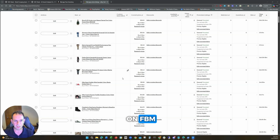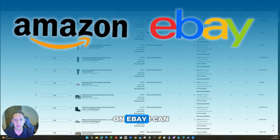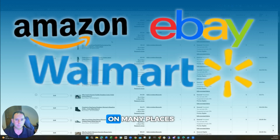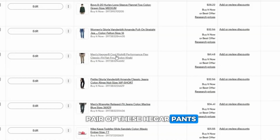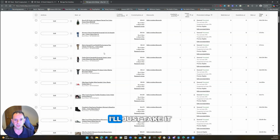I like to focus on FBM in that I can list this on Amazon. I can list it on eBay. I can list it on Walmart. I can list it at many places. Say I have one pair of these Hagar pants and I'm listing it on 4 different places. If it sells on one place, I'll just take it off of the other 3, and I'll just keep track of that. But by having multiple platforms that I could sell something on and sell it quickly, it's a huge advantage.